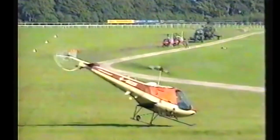This takes me back. I flew one of these in the war. Wait a minute, I wasn't in the war. Oh, we're taking off now. Here we go!